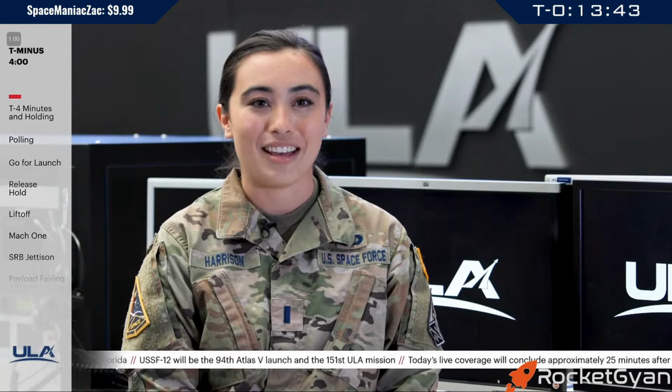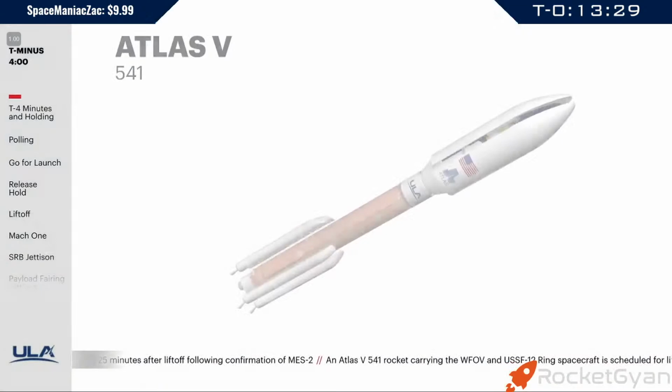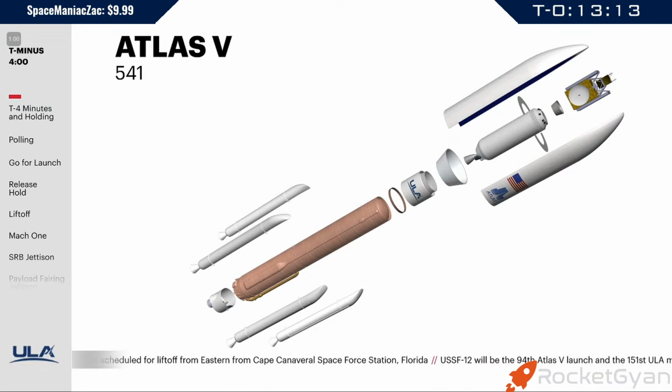For today's launch, ULA is using an Atlas V 541 rocket. This is the 94th Atlas V launch and ULA's 151st launch. Produced in ULA's 1.6 million square foot production facility in Decatur, Alabama, the Atlas V Common Core Booster is powered by an NPO Energomash RD-180 engine. Four Northrop Grumman solid rocket boosters provide additional thrust at liftoff. The Centaur second stage is powered by an Aerojet Rocketdyne RL-10 engine. The two spacecraft are encapsulated in a 5-meter diameter payload fairing produced by Beyond Gravity in Decatur, Alabama.